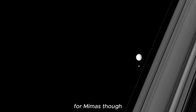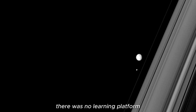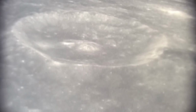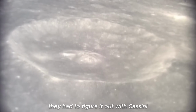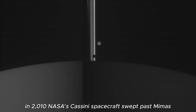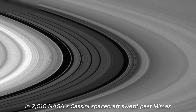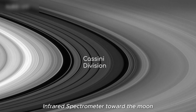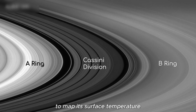For Mimas, though, there was no learning platform to show scientists where they'd gone wrong. They had to figure it out with Cassini. In 2010, NASA's Cassini spacecraft swept past Mimas and turned its composite infrared spectrometer toward the moon to map its surface temperature.